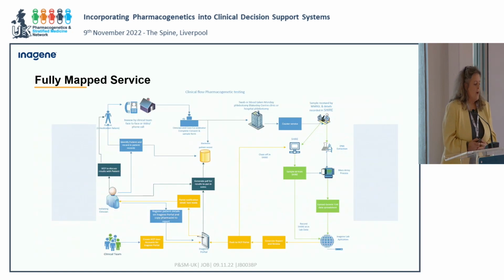As with everything, that was relatively simple. We thought it was great, and we thought it would be fairly straightforward. But when you start to get into the detail of mapping out the patient journey, everything gets more complicated. Where do you put in the consent request? How does it all fit together? How do you get the sample from the patient, where the patient is in the community, back to the lab, and all of these types of things?